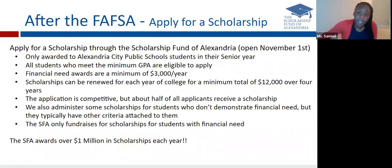So we mentioned scholarships as a form of financial aid. One really important scholarship that I want to highlight is offered through the Scholarship Fund of Alexandria. The scholarship application will become available beginning November 1st. This is only awarded to students in ACPS, Alexandria City Public Schools, who are graduating in June of 2020. If you meet that criteria and you have achieved a 2.0 GPA or above before the end of your junior year, you are eligible to apply.